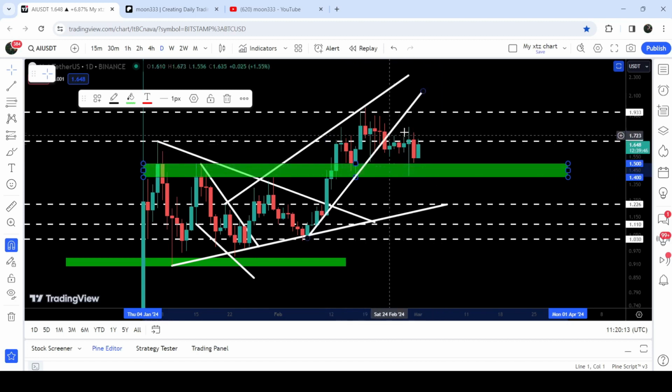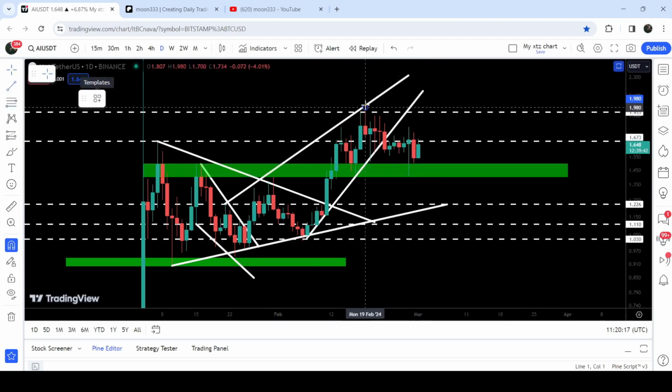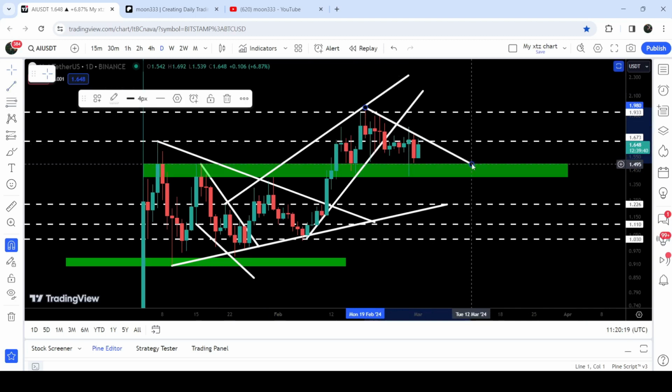And in today's video, we will analyze this move. And I would also like to show you this downtrend line resistance as well. Previously, you can see we found this bigger downtrend line resistance, and we broke it out. We had a nice pump, and now we have found another such resistance, but it is smaller than the previous one. And in today's video, we will analyze this move as well.